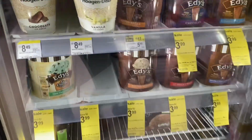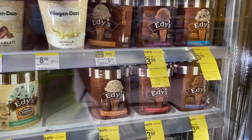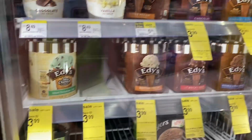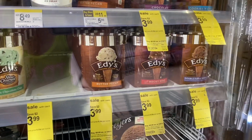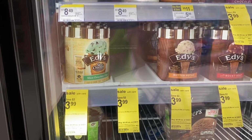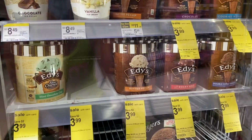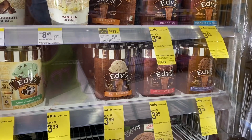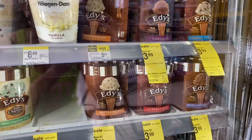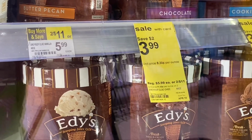And if you're a fan of ice cream and the Eddie's brand, they're on sale for just $3.99, already saving you $2. They have a bunch of different flavors and varieties available. Using that 25% off coupon takes off another $1. So final cost would be just $3, which is half off of the original pricing at Walgreens. They're typically $5.99 each.